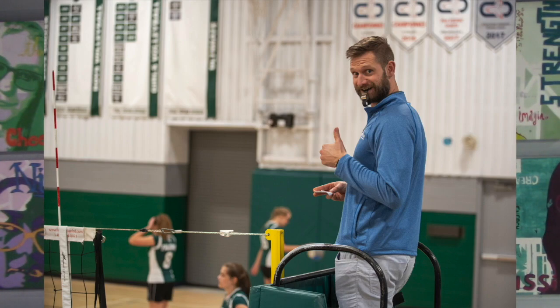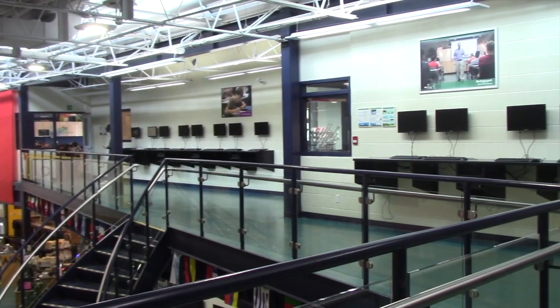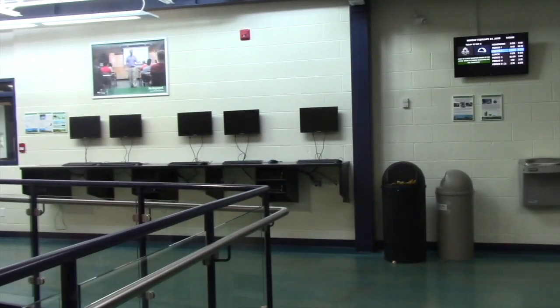How is it different from being a student back then, being a teacher now? Well, there's some new parts of the building, like the science area and the atrium didn't exist. I have to go to class now.